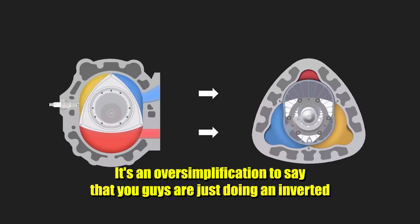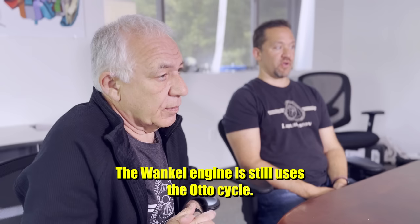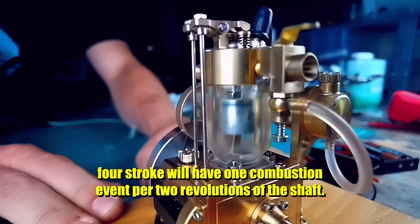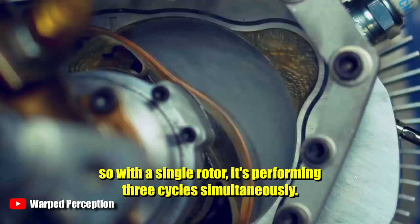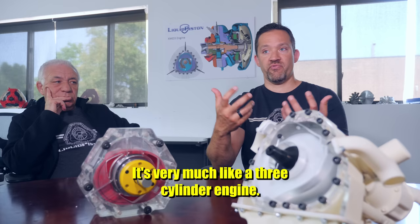It's an oversimplification to say that you guys are just doing an inverted Wankel engine because the cycle is completely different, right? Correct. The Wankel engine still uses an Otto cycle. Yeah, so a four-stroke will have one combustion event per two revolutions of the shaft, so the piston has to come up and down twice. The X-Mini, with a single rotor, is performing three cycles simultaneously. So we end up with three combustion events per two revolutions of the shaft. It's very much like a three-cylinder engine. You can think of it kind of that way.